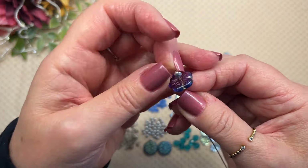I'm pretty sure I don't have that color. And then there's a crystal gray AB faceted rondelle beads. These are 4 millimeter, but look how gorgeous they are. I think I might even use these in my first project.